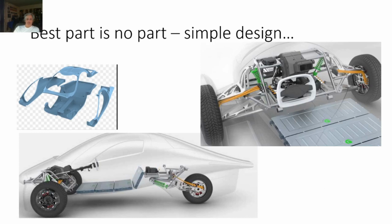here's what Elon says. Best part is no part. Anyway. Reason I am favoring this thing is because of the super simple design. There's so few parts in it. Here's the body. And there's 4 parts to it, and that composite part, I guess if you don't count the doors and windows, but still, that's a very simple body.